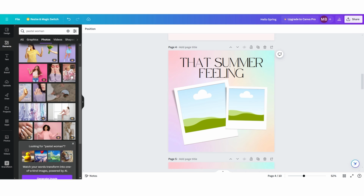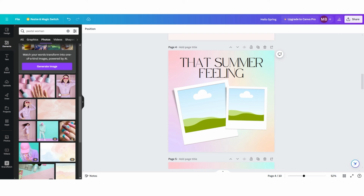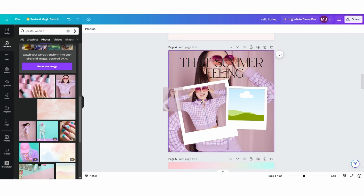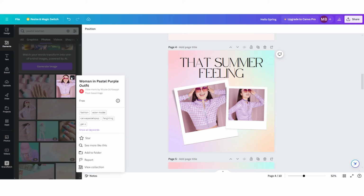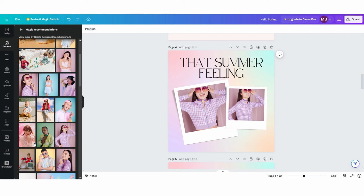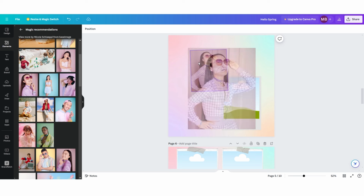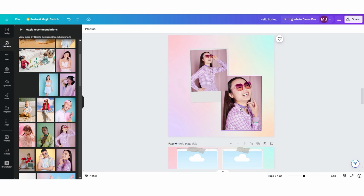Remember that I wouldn't think too hard about this because this is going to be replaced, but you just want to give the general vibe. So I do like this lady. I think she's pretty cool. So let's try to use her pictures. And if you're looking for more, you can see who created it and see more like this. And there are a couple other photos that we can use that are very pastel and give out the vibe. So once again, these pictures are going to be replaced.